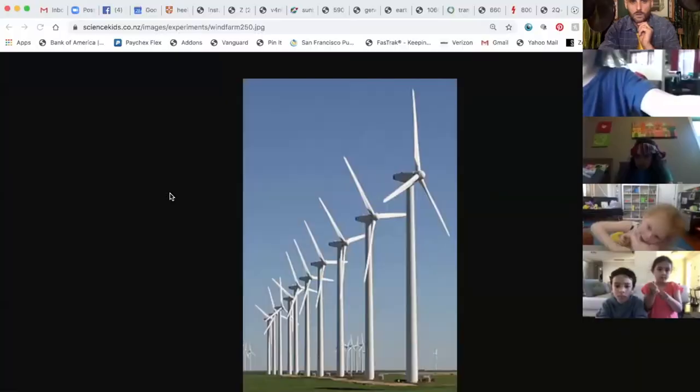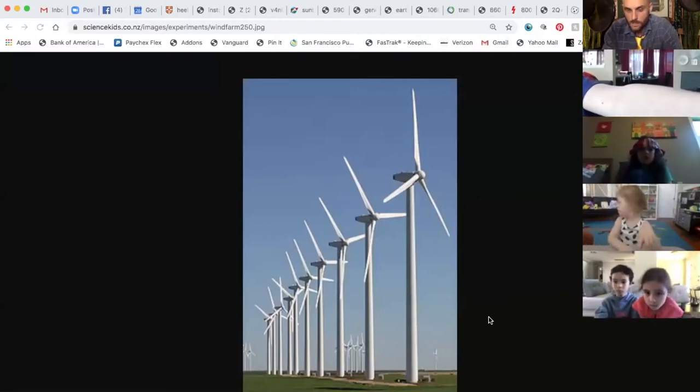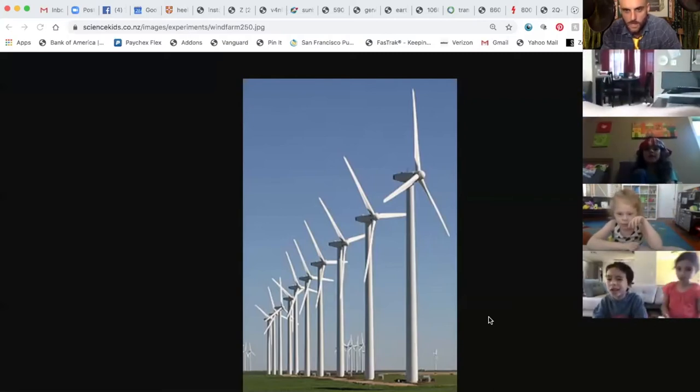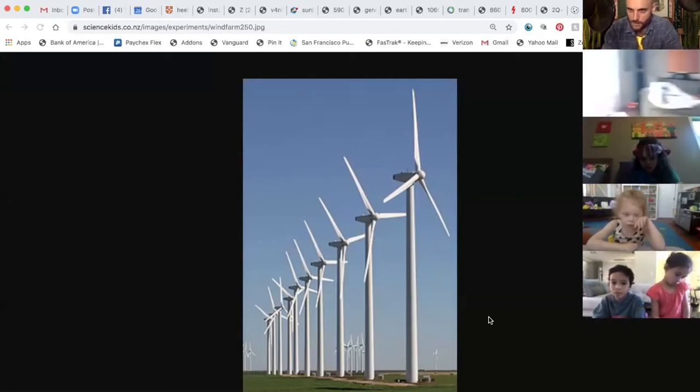So let me show you guys another picture, and I want you to tell me if you can recognize what this is, okay? So here comes the photo. Are you ready? Who knows what that is? Windmill. Yeah, that's a windmill. What does it do? It makes electricity. How does it make electricity? This is the big question that we're going to try to answer today.